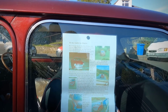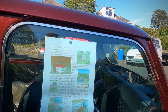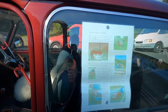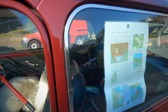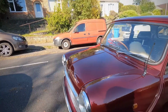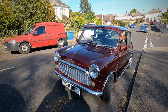Looks like someone bought a rusty Mini for this man or girl, and then they restored it. They restored it, I think. So they've restored it. Look, you can see in the photo. It's red in that photo. And when you look here, it's fully red. Look at this. It's got the Austin badge, isn't it? Austin. Yeah. Mini badge, sorry.